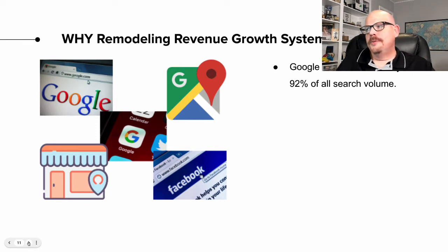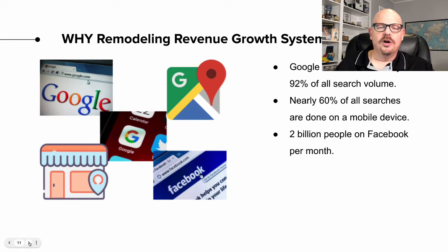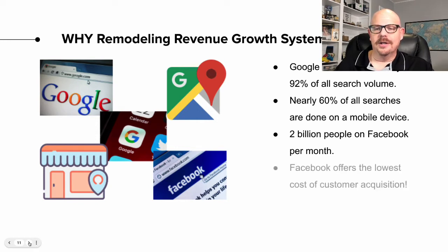One of the reasons we include these components within the Remodeling Revenue Growth System is because of their value. Google accounts for nearly 92% of all search volume online. Nearly 60% of all searches are being done on a mobile device now. 2 billion people are on Facebook each and every month. And Facebook offers the lowest cost of customer acquisition across the board out of any advertising platform available.